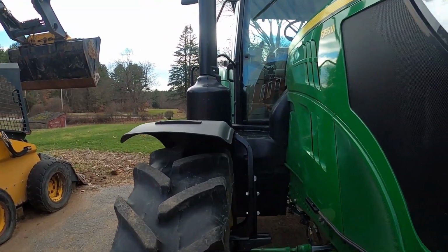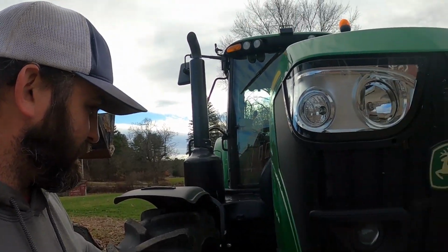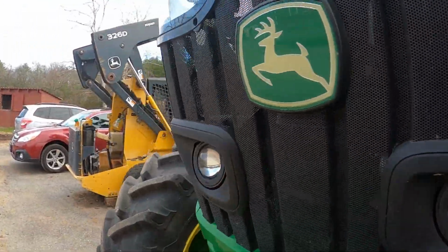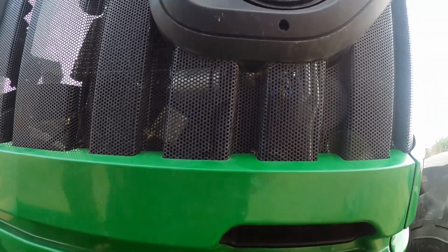It'd be nice finally having fenders, not throwing everything up on it. It's the little things in life that make you feel good. So let's see. Oh, I need 2 hands for this. Alright guys.